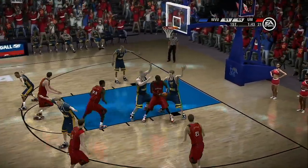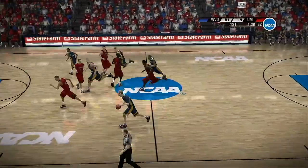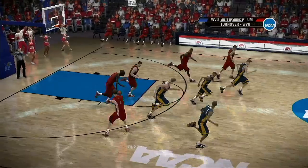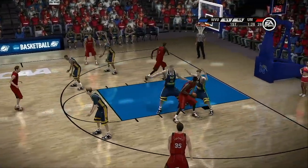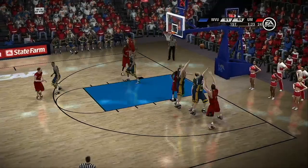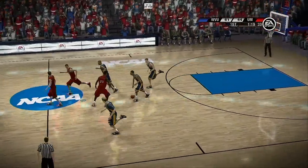There's the trap. Stolen away. Let's see if they can get a good shot this trip. He takes the board.